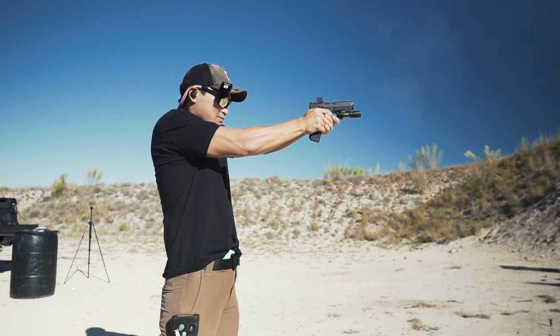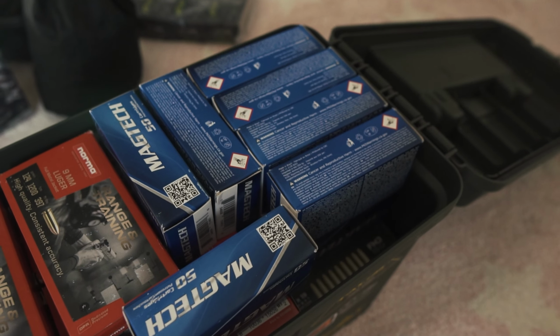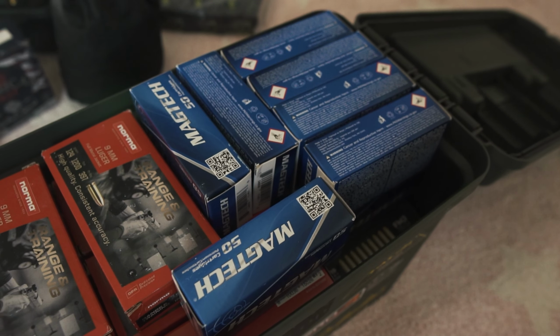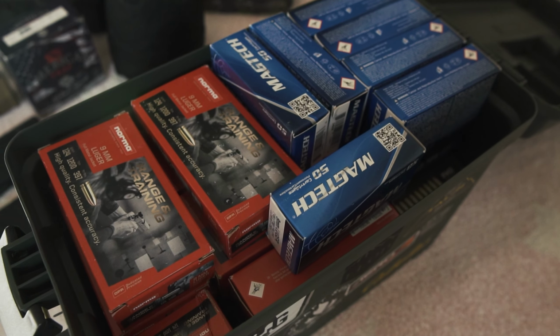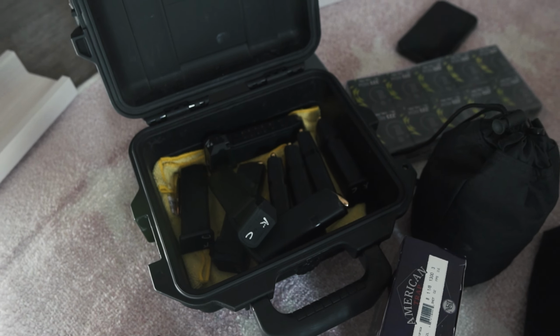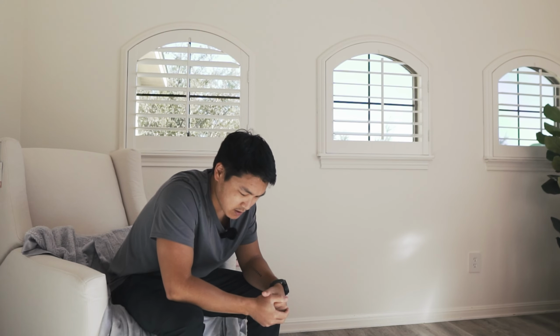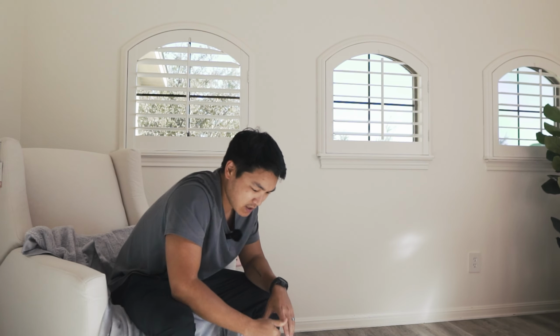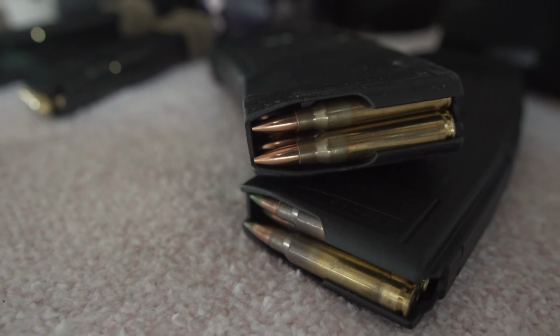So this is some of my ammo. I'll have B-roll so you'll see. Now, in this big green can down here, I have about 1,000 to 1,500 rounds of 9 mil. I have in this Pelican case, I keep all my mags loaded. So this is all Glock mags, Sig mags. Those are all loaded. That's probably about 200 rounds. And then in this bag here, 700 rounds. And this little pouch here is about 300 rounds of 223. And then I also have about 500 rounds loaded up of green tips.